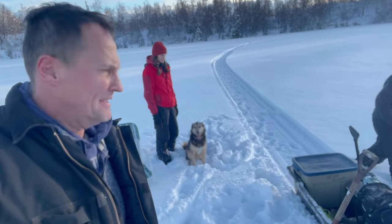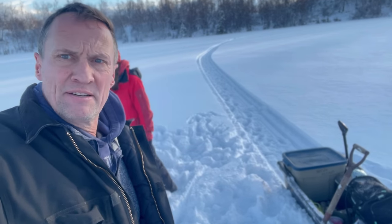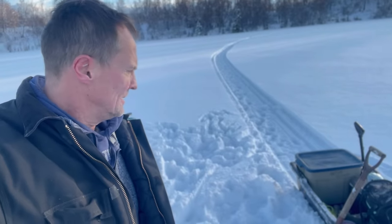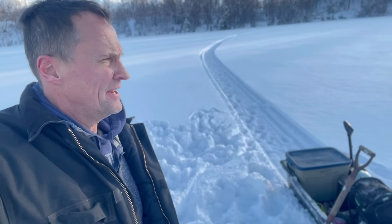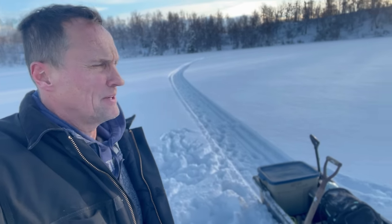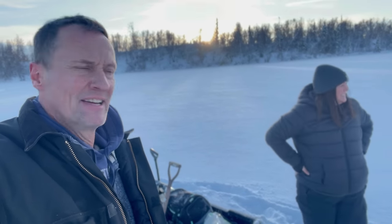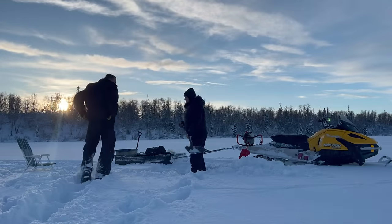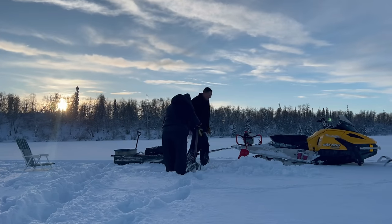Okay, here's the spot. I think we're gonna park. What we're gonna do is clean a little bit of an area for the first hole, drill a hole, get set up for one fishing pole, and then I'm gonna dig out an area so we can get the tent up so we can stay nice and warm. It's a little breezy right now, but not cold at all. No, it's really beautiful, nice. Isn't it? Yeah. Okay, I'm gonna start digging. Good digging. Good spot? I think so. Yeah. So I've never used one of these.